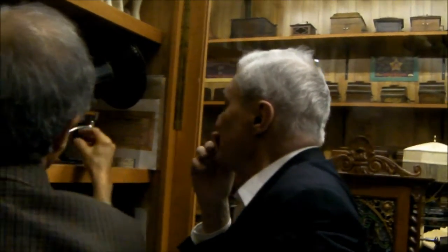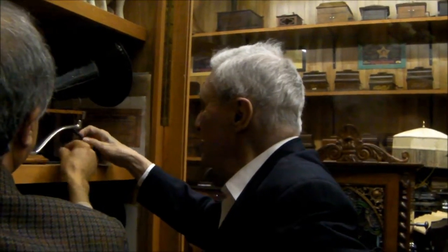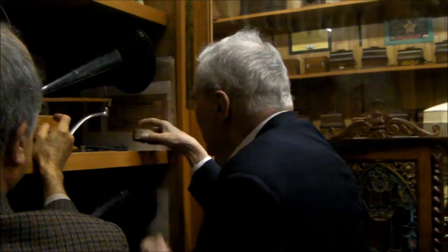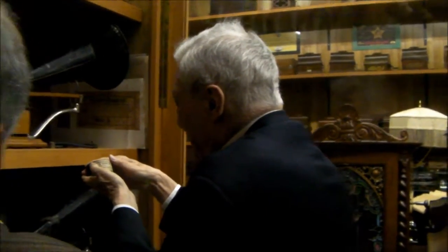This plug here goes at the end, specifically to plug in the rubber listening tube. And then I found this, which is just a cylinder box, just for the stylus.